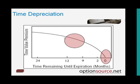until the expiration date. So when we're selecting the appropriate option contract for these types of strategies, traditionally for us anyway, we're looking to utilize what we would call the front month or the near-term option contract, because that rate of time depreciation happens that much more quickly.